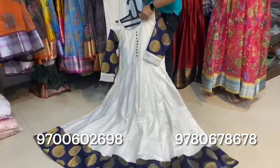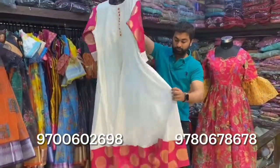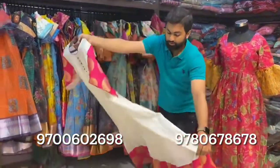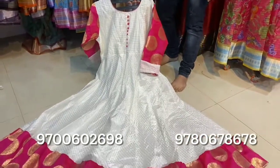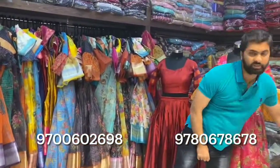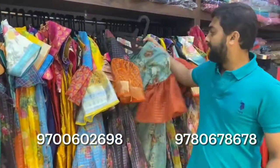And in this we have another color. We have added another color, pink color, brocade fabric. So this is also a very good one. All sizes are available in this pattern also. Yes, everything, sleeves pattern and everything, M, L, XL and double XL at just 999. This was the starting range that we have made this week. And next we are starting with the 1399 range.